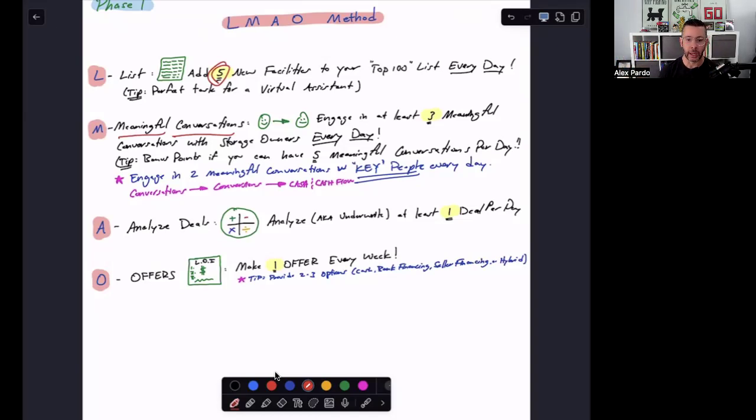Why? Because I believe that you need to act like a farmer. You need to plant seeds. You need to have conversations. Why? Because, as it shows you here, conversations lead to conversions and conversions lead to cash and cash flow. I'm going to repeat that because it's worth repeating. Conversations lead to conversions and conversions lead to cash and cash flow.